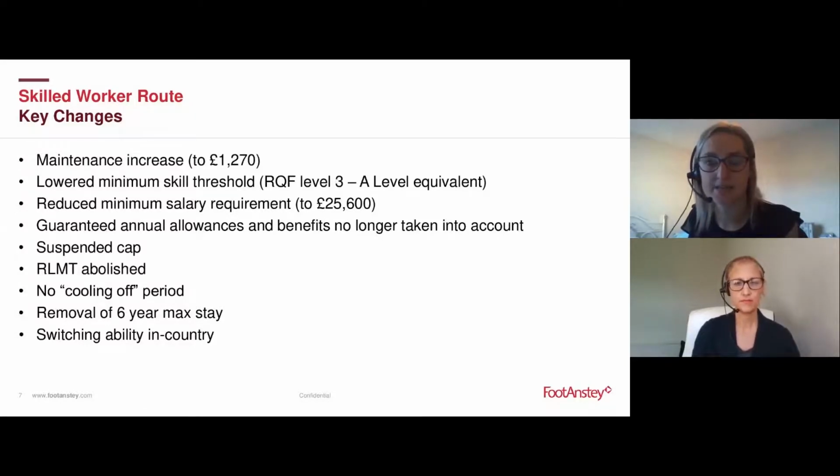So the key changes, let's discuss these in a bit more detail. So the maintenance increase. Individuals currently have to evidence that they have a certain level of maintenance, and by that I mean personal savings, to be able to support themselves on arrival in the UK. The maintenance level is being increased under the new system. So we're currently at a maintenance level of £945, but this is growing up to £1,270.